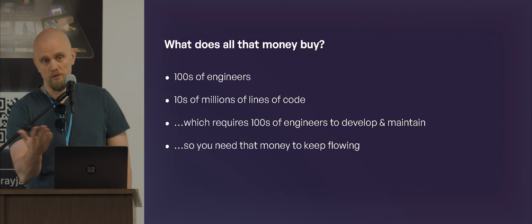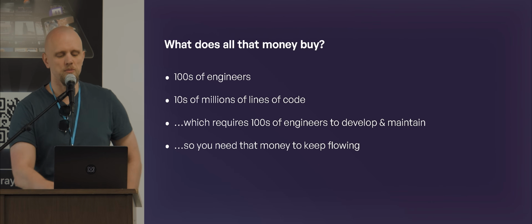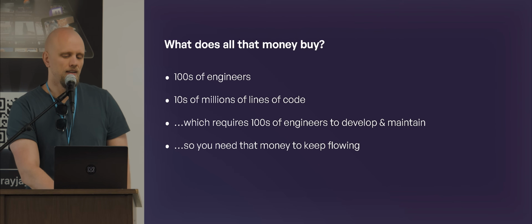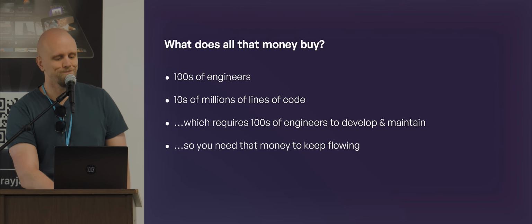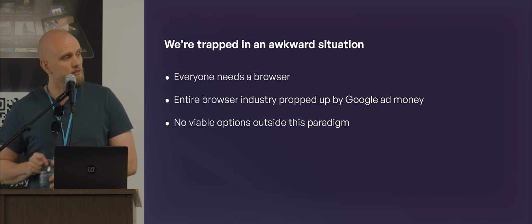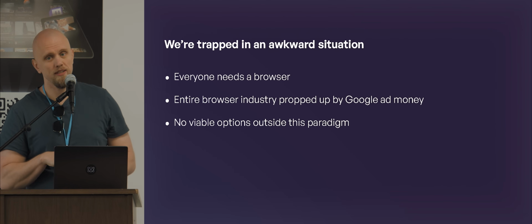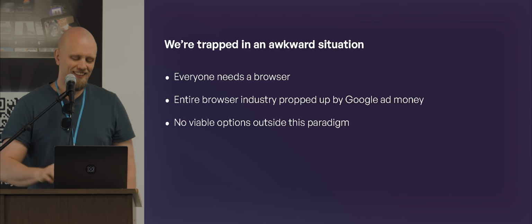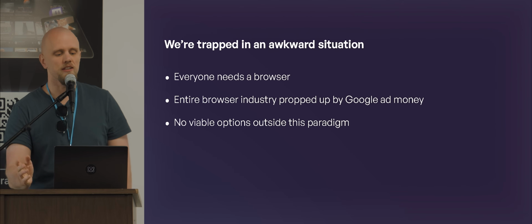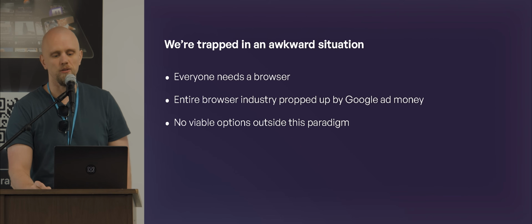Anybody who's tried to do anything with Chrome, like Luke was talking about, you quickly feel that it takes quite a lot of people to do anything with it. And if you need hundreds of engineers to develop and maintain something, well, you need that money to keep flowing. So we are now trapped in a little bit of an awkward situation because everyone needs a browser, except the one guy who says he doesn't use one. And the entire industry around browsers is just propped up by this Google search ad revenue.